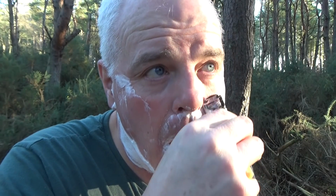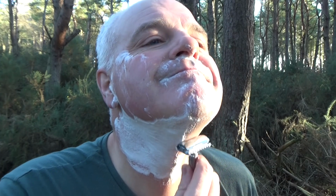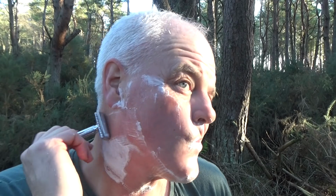How's your shave going? Oh, did I catch myself there? No, I don't think so. No prep shave, which is very unusual for me, but as I say, I'm not looking for perfection here. Just a nice shave in the peace and calm of the forest. This mirror's kind of tilted a bit, so I'm having to slightly adjust.